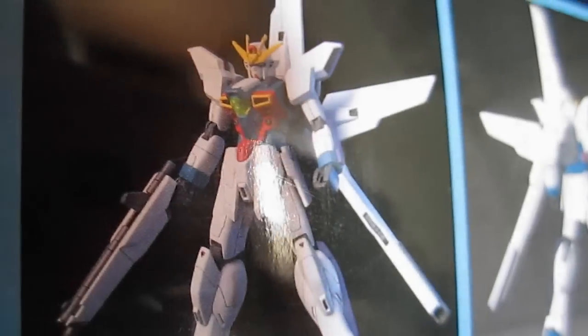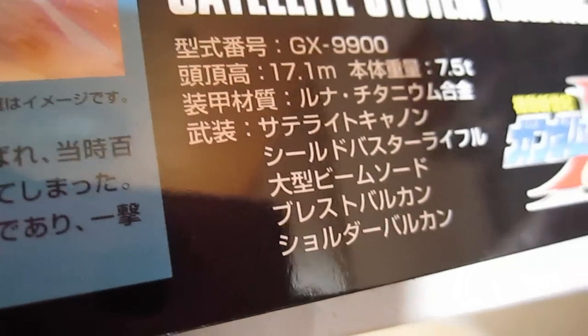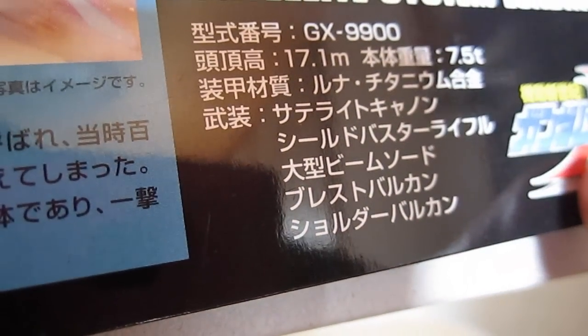So around the box itself, very clean, simple HGUC style box with just a front shot and a back shot, and then it has some information about the Gundam X and the show itself here, talking about 15 years ago, how they had a good war, and the height of this Gundam. It's a relatively small Gundam with a height there, 17.1 meters.